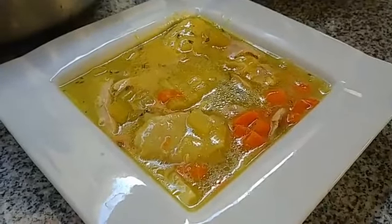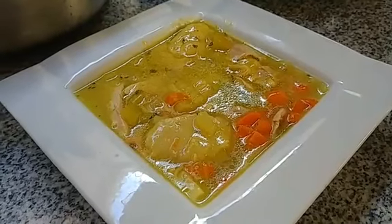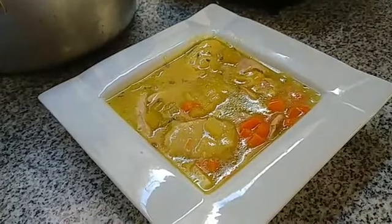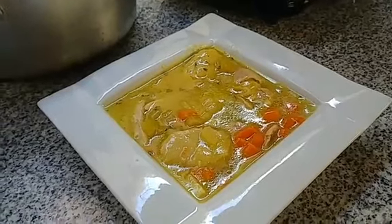You can use the whole chicken. You could use parts of the chicken. If you like dark meat, white meat, whatever you want, just use whatever you like, and don't feel like you have to follow what I said in the recipe. Just use the parts that you like. So that's basically all I have to say today.